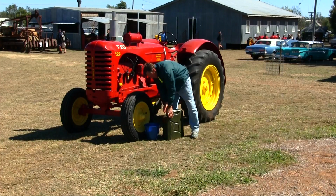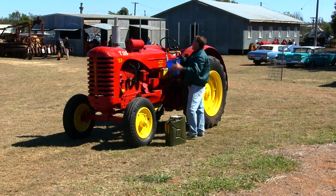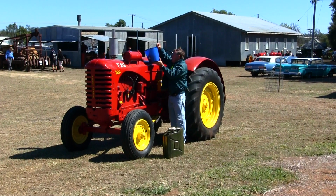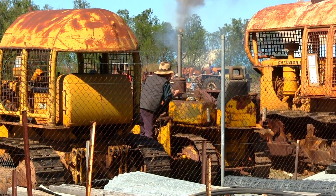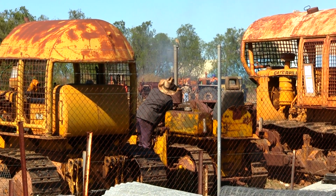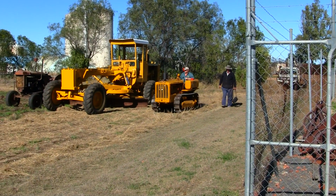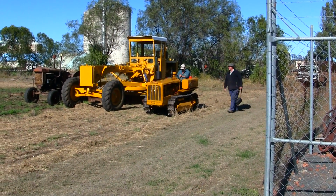Up at the rear of the village, they're preparing the tractors for the day's demonstrations. Pioneer Village has a large selection of tractors that date back to the early 1900s. And before the public arrive, it's time to fuel them up, start them up, and take the odd one or two out into the paddock for a bit of a test run.